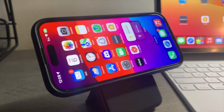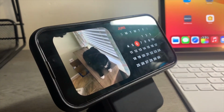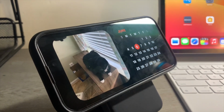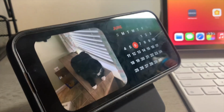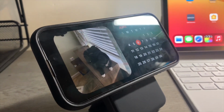So with my iPhone on this MagSafe dock and in landscape mode, if I turn it off into sleep mode, it will go into standby mode. This is pretty much to put the iPhone on a nightstand, I guess. And it's basically just like the Apple Watch's nightstand mode. It will give quick info at a glance, and I think that's kind of cool.